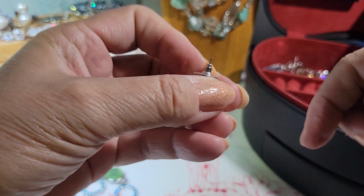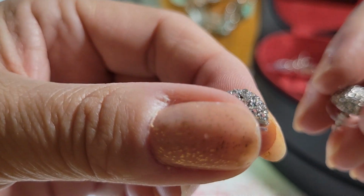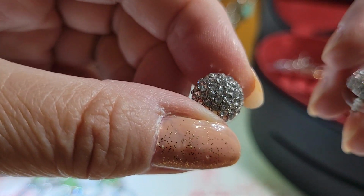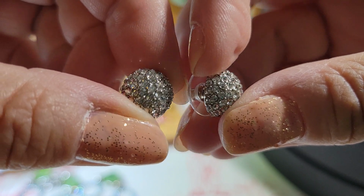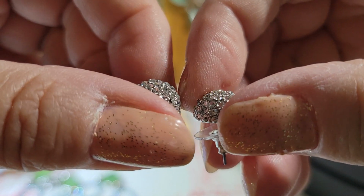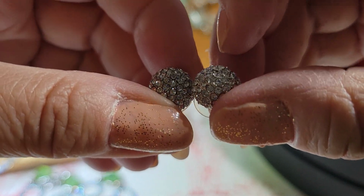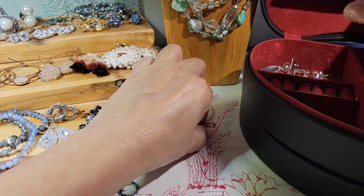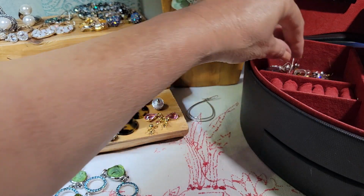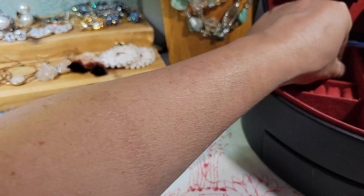These are fun, just little studs, little dome, silver tone with, what do you call it when you put the rhinestones that close together? Is that pave? P-A-V-E? Maybe? Is that not how you pronounce it? Those are fun. Oops. I think there's only 2 or 3 more pairs left to go.